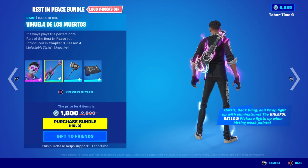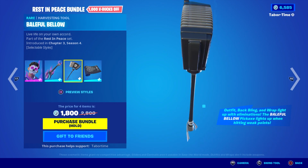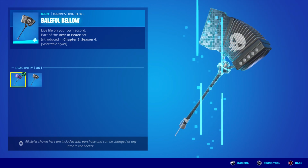And his guitar, even with the pickle. Even with the piccolo, it looks pretty cool. And then I guess if you don't like it, you can just turn it off, which is also cool. You can turn the reactivity off. So it's still pretty cool with the reactivity off, but look at this.